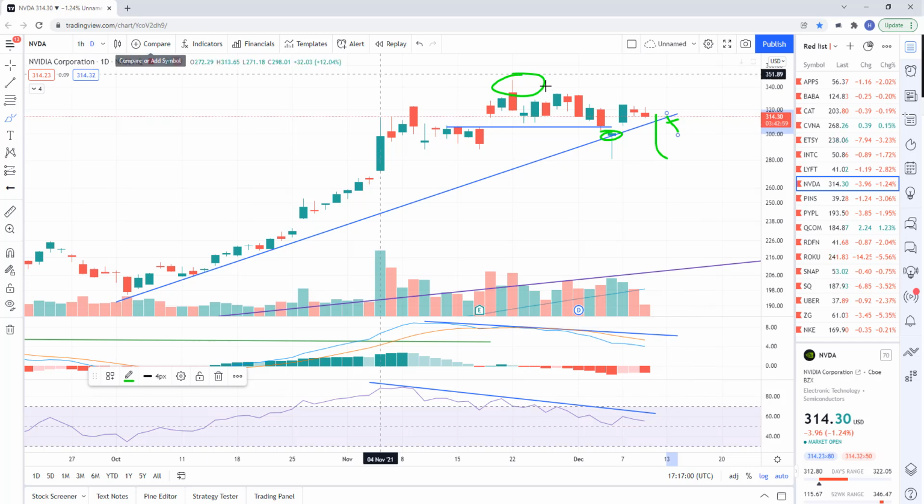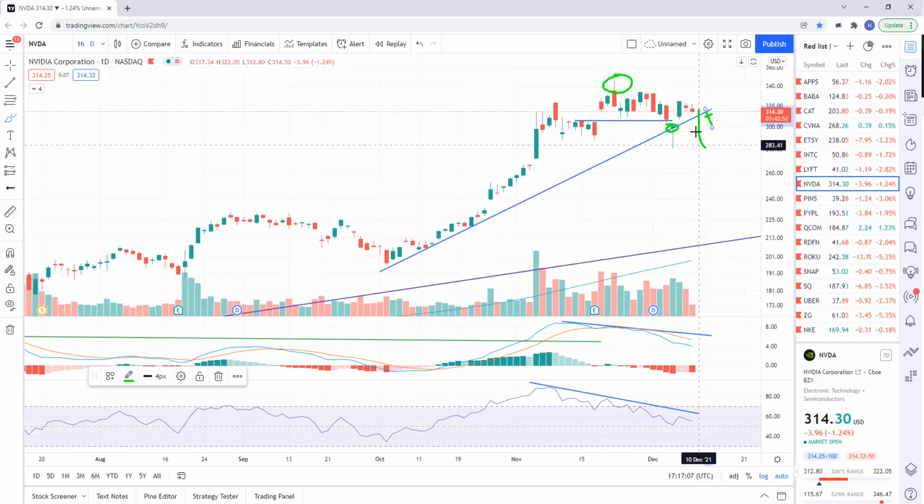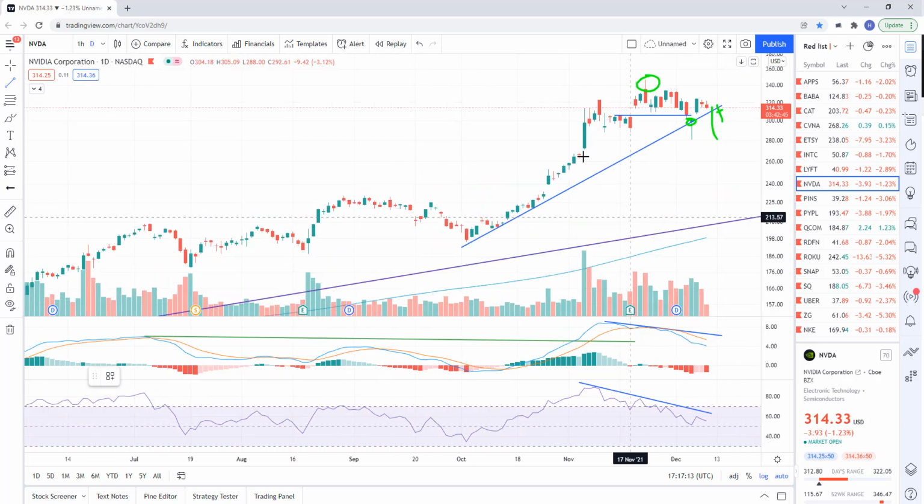But I'll be watching that hourly chart. If I see those hourly candles start to break and close below that trend line in an impulsive manner, then that's going to be the sell signal. And I think that's really going to set us up for a pretty sizable move down. This thing's been a rocket ship, so it can easily come down pretty good.